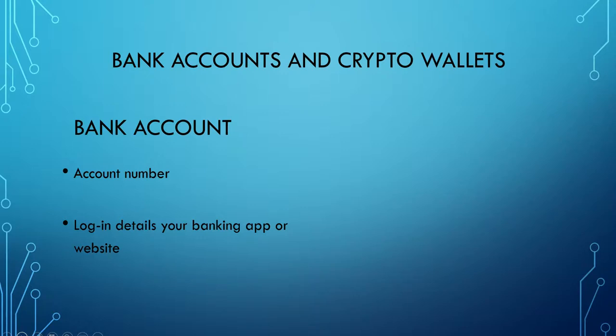At present, your money is stored in a bank account. Your account number is the details that you would give to someone when you have to receive a payment. However, your login details to the banking website or app you will not share with anyone, because that gives you access to your accounts to view balances and do actual transactions. A crypto wallet is very similar.